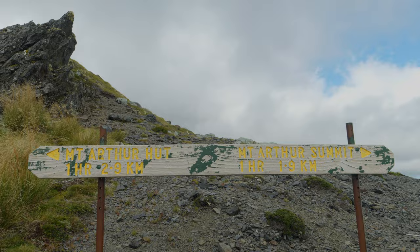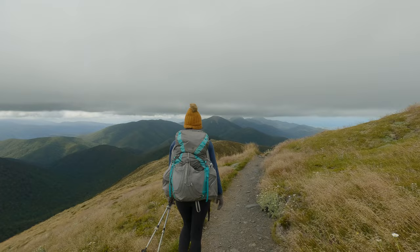Reasons we will not be summiting Mount Arthur today. We've been rewarded with brilliant views all day anyway, so I don't feel like we're missing out. Looks like we're gonna be hiking down along this ridge, so we should have great views from both sides on the way to Mount Arthur Hut.